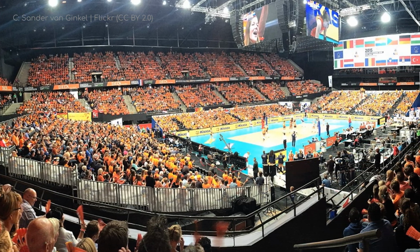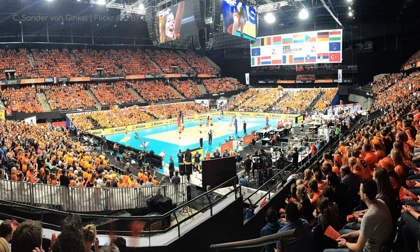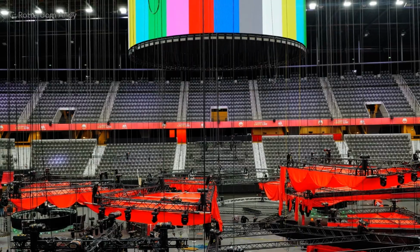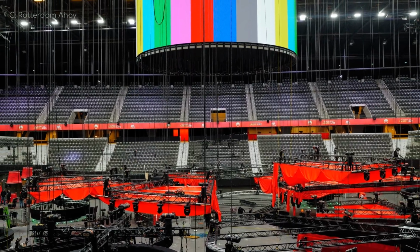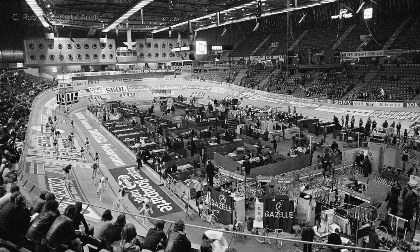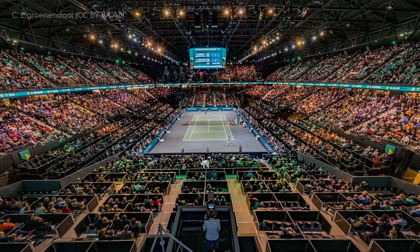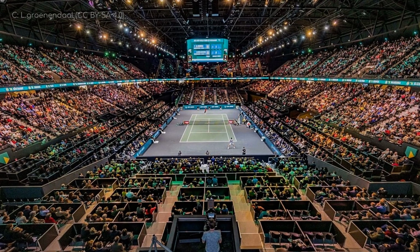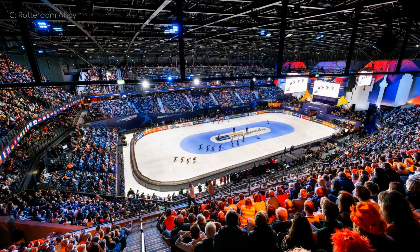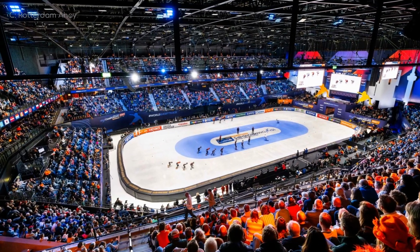Rotterdam Ahoy is a novel name for an arena. It gets that name from an exhibition that is called Rotterdam Ahoy, which is what its predecessor was built for and named after. So actually, it gets that name from its predecessor. This place was originally designed to be an indoor velodrome. The velodrome was removed in 1988, and the capacity was subsequently increased. Nowadays it does have a removable cycling track, but other sports and events have well and truly taken over the calendar.